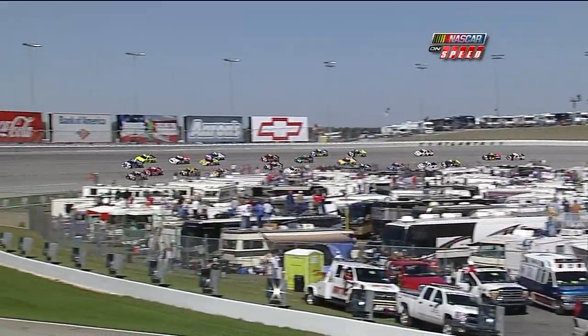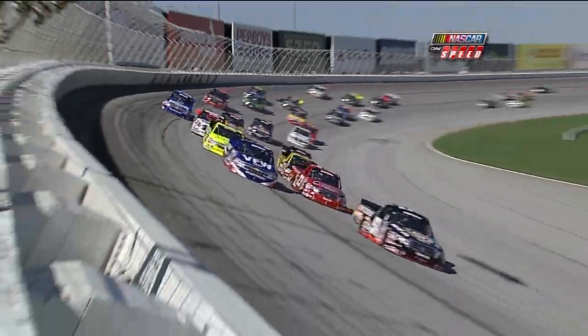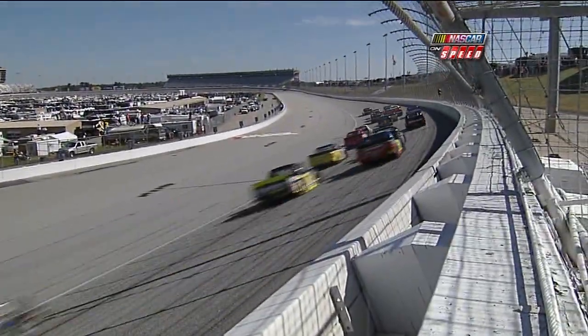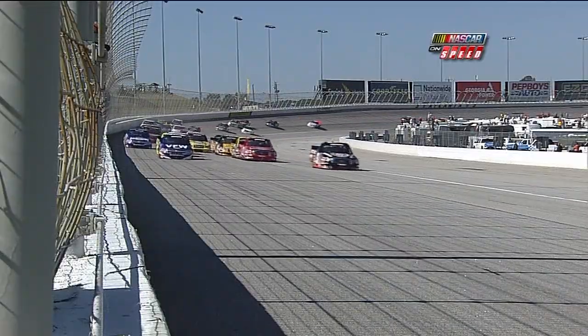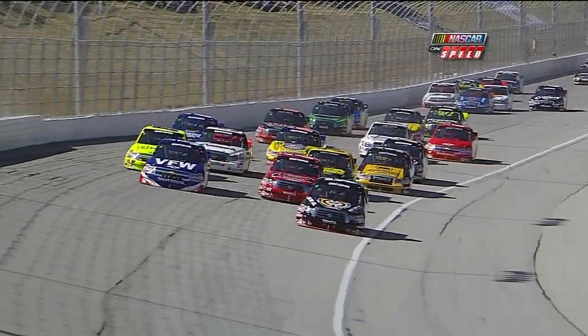Kyle Busch makes the bold move on the bottom of the racetrack and takes the lead coming out of 2. Ryan Newman up at the top of the racetrack making it 3 wide. He was just out there. He knows there's a lot of grip up on the top of that racetrack. He didn't waste any time going up there.